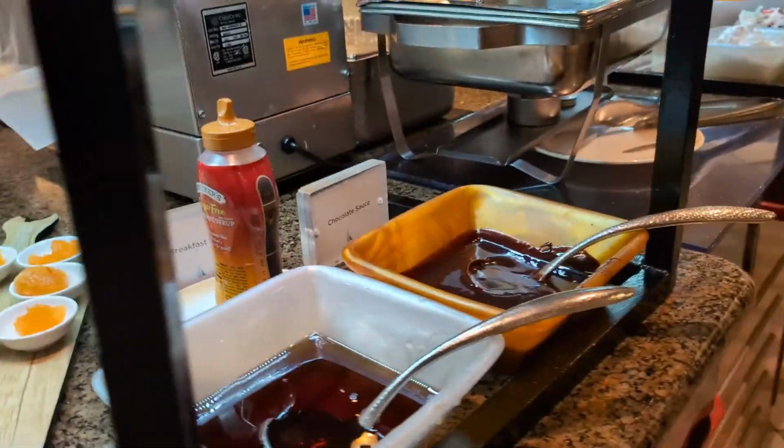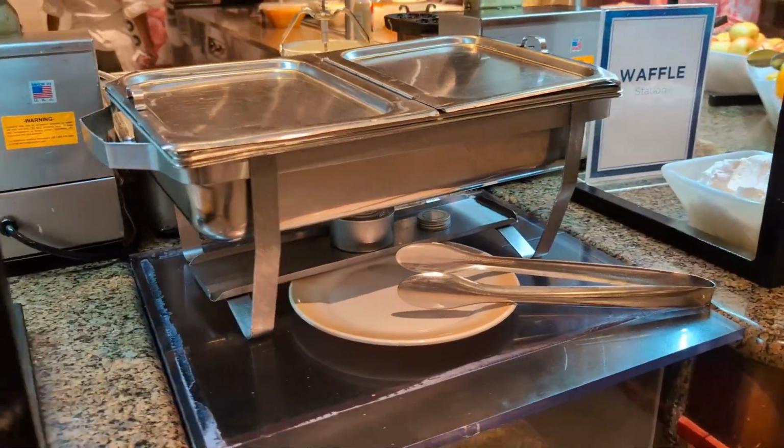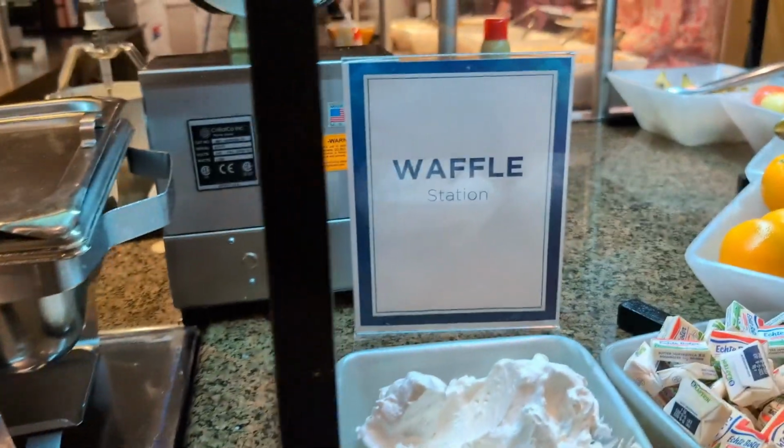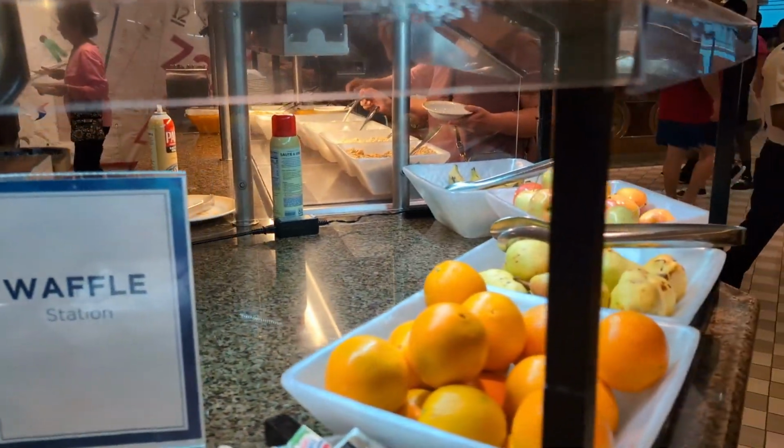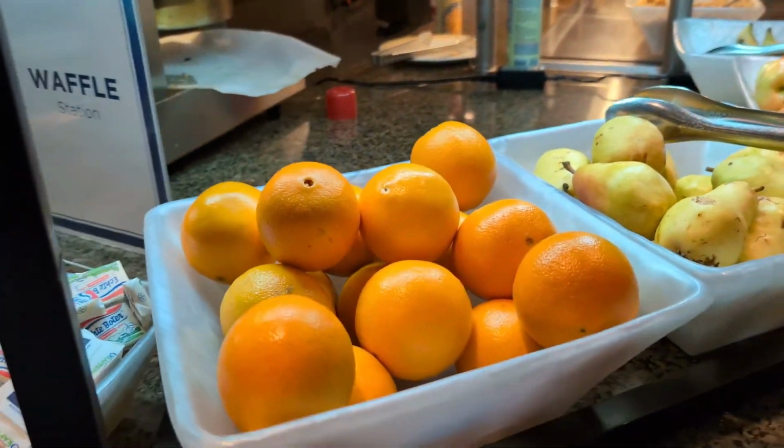The missus and I are really impressed with this ship. Oh, there's the waffle station here. I mean, it is rough weather outside and so smooth, you can't tell.